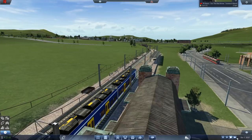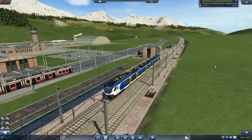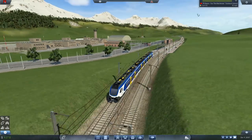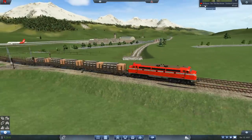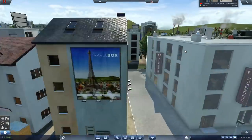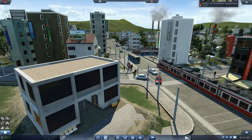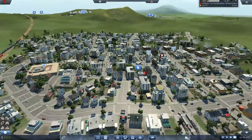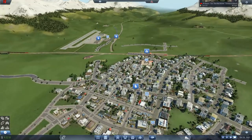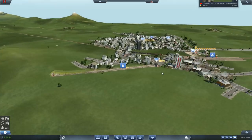So, let's speed things up, because I want to see how this line does. I can't imagine it's going to do fabulously well. But we'll see. We'll see how many people it picks up in Tavistock. I can't imagine it's going to be thousands of people. Oh, seven already. Okay, well, we'll see. Maybe it will do better. How are we doing in Peacehaven?